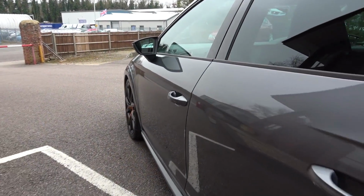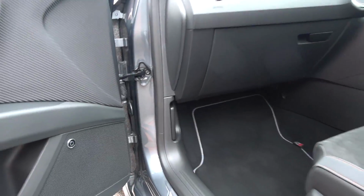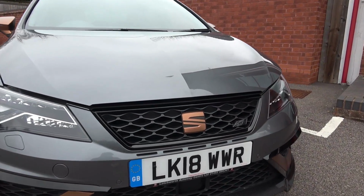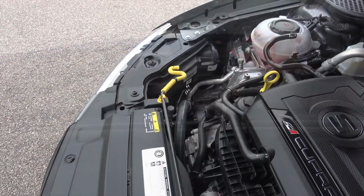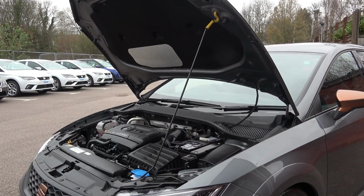Before we can take a look at the engine, we first need to pull the lever found to the left of the passenger's footwell. A small central catch needs to be depressed to release the bonnet, which can then be raised up. The small strut below then needs to be fixed into position to support the bonnet.